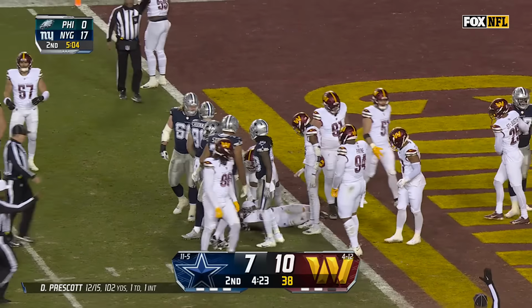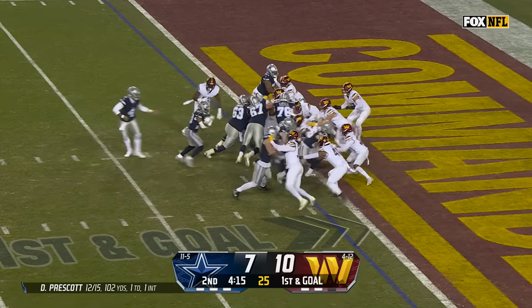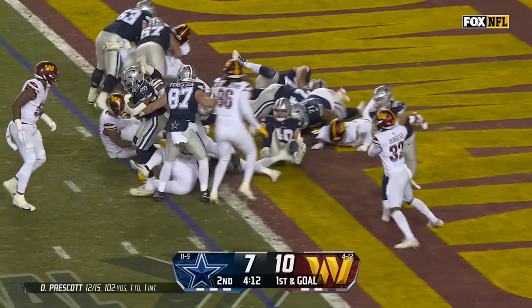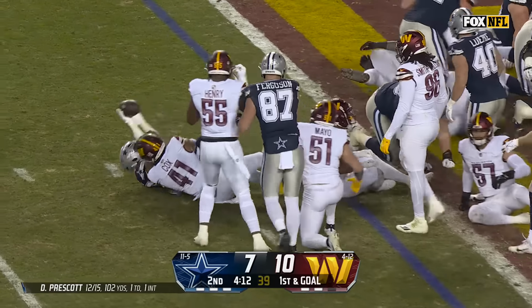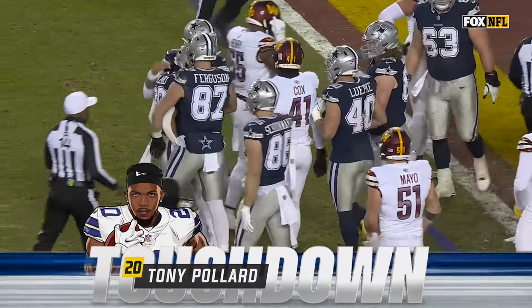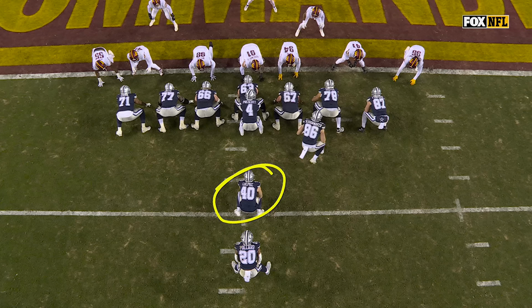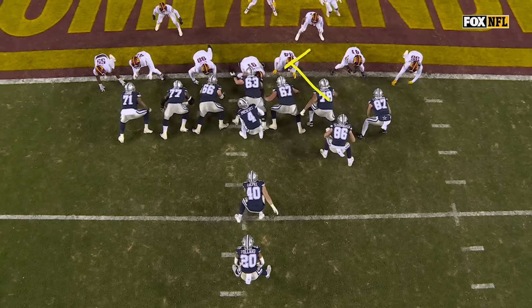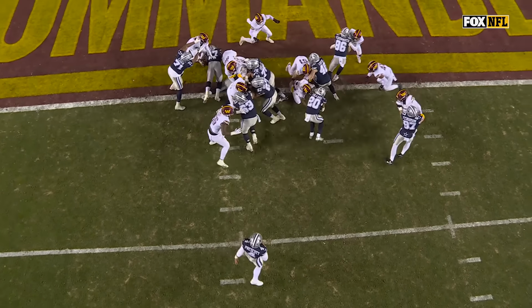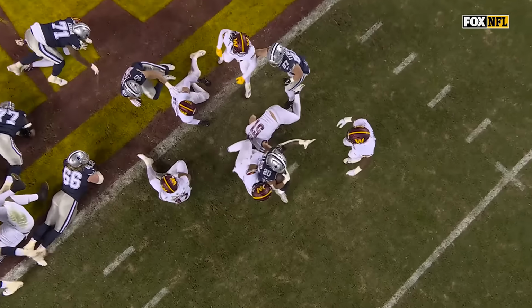Yeah, here we go. Pollard up the middle and in. Touchdown, Dallas. Open things up in the run game. Watch Hunter Luepke, the fullback. Steele gets a nice down block. Lead blocker Luepke, he gets two, and Tony Pollard's got an easy touchdown.